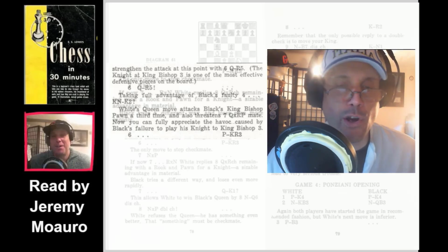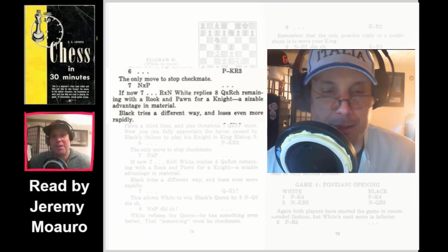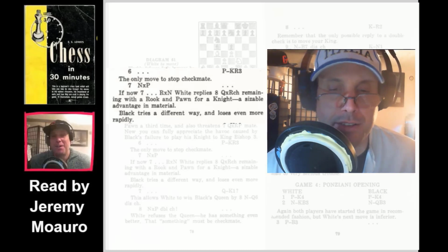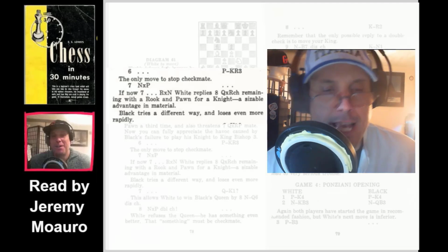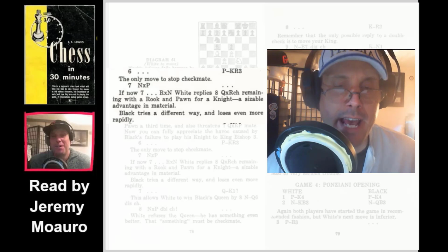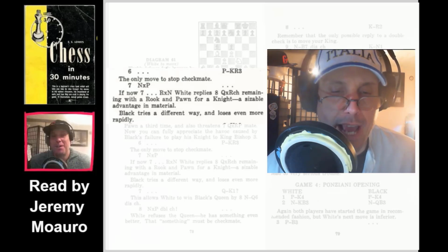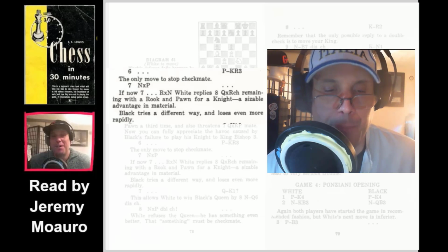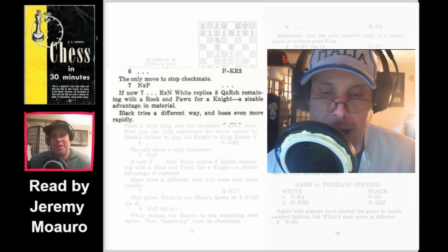6...P-KR3, the only move to stop checkmate. 7 NXP and if now 7...RXN, White replies 8 QXRCH, remaining with a rook and pawn for a knight, a sizable advantage, immaterial. Black tries a different way and loses even more rapidly.